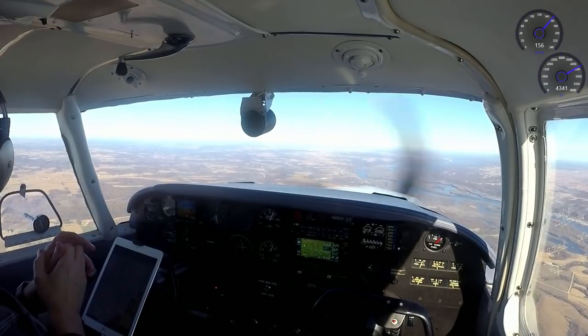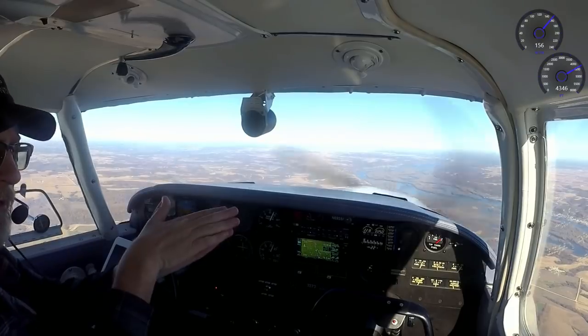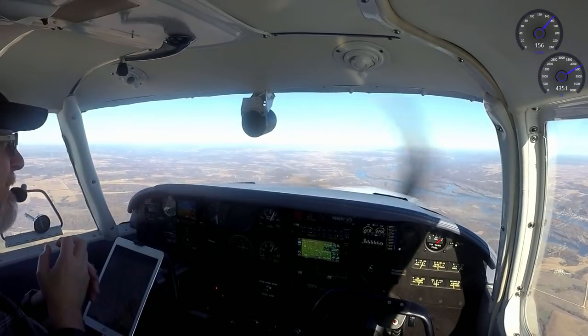Make sure you're not stalled. Then the airplane's wing can create lift again. If you're stalled, you're not making enough lift.